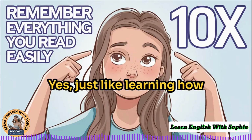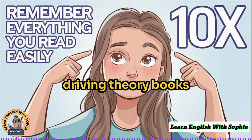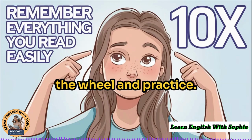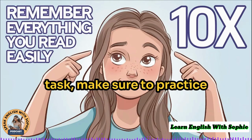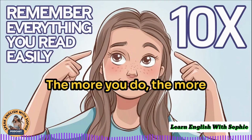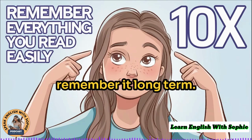That's the key here. Practice is the best way to retain procedural information. Yes, just like learning how to drive a car or ride a bike. No matter how many driving theory books you read, you'll never truly understand it until you get behind the wheel and practice. So for our listeners, if you're learning a skill or task, make sure to practice as soon as possible. The more you do, the more natural it will feel, and you'll remember it long term.